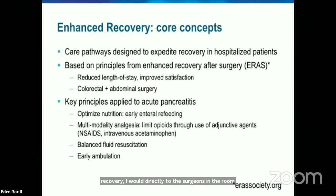But the idea is really about these core treatment pathways that are designed to expedite recovery in hospitalized patients. It's based on principles from enhanced recovery after surgery. It's been demonstrated to reduce length of stay and improve patient satisfaction in colorectal, as well as abdominal surgeries.